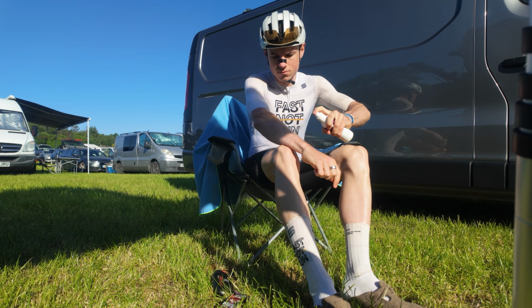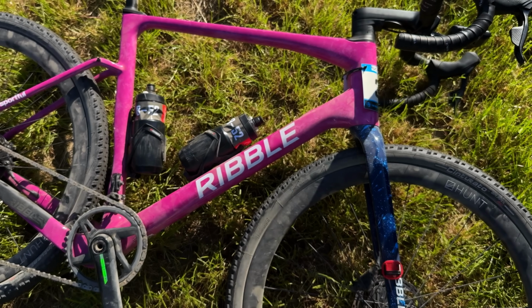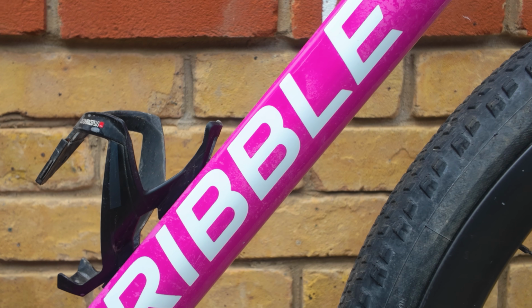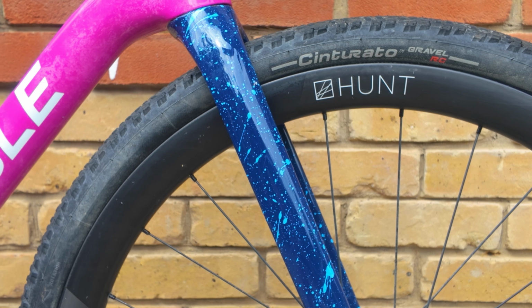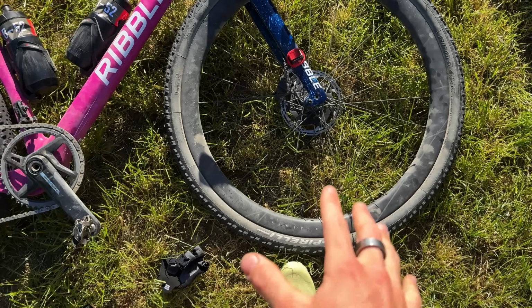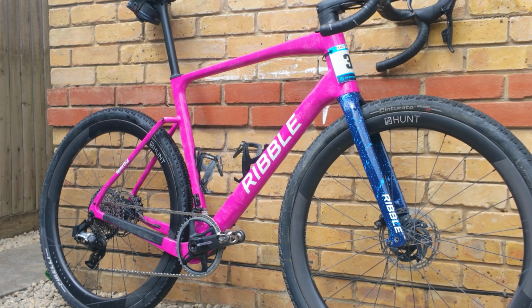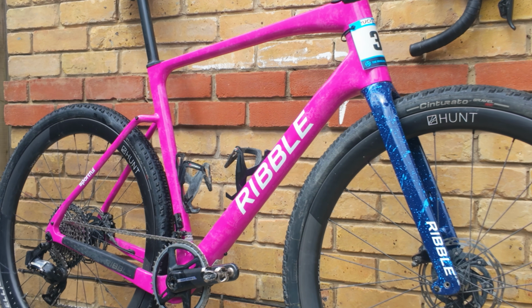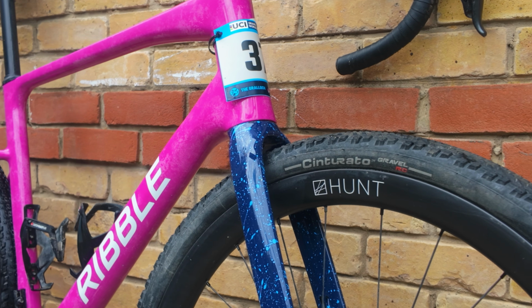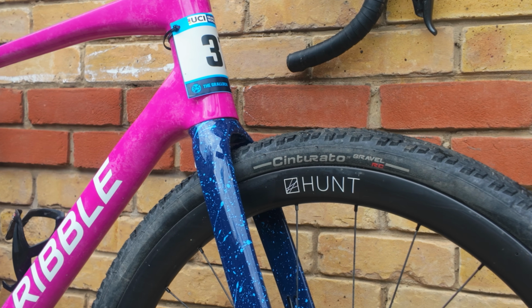So yeah, the main bike I'm racing today is the Ribble Gravel SL, my own custom colourway. It's the pink marble effect on the main frame itself, with these blue paint splattered forks. I'm then running these Hunt Veloforte Limitless Aero Gravel wheel sets. Now these wheels are specifically designed for gravel racing, so they're perfect, optimized between durability and also aerodynamics.